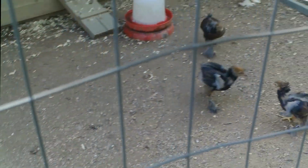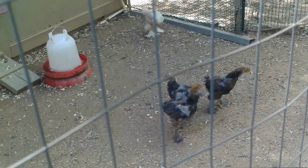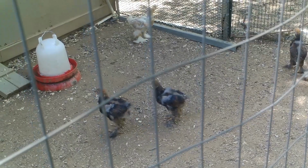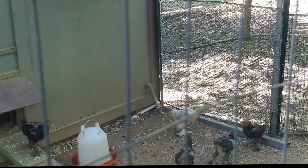I have 5 barred rock males for sale. Oh, here we go. One is a blue partridge Brahma. The others are straight partridge, I think. I'm pretty sure. That little light colored one, that is a splash pullet.